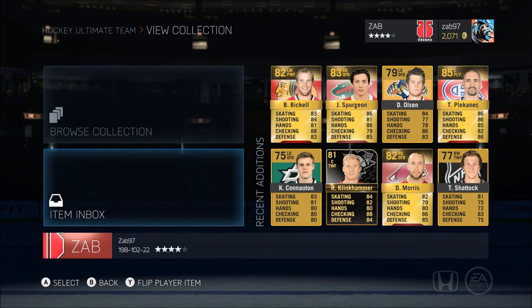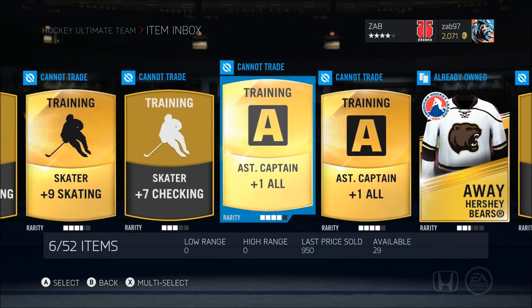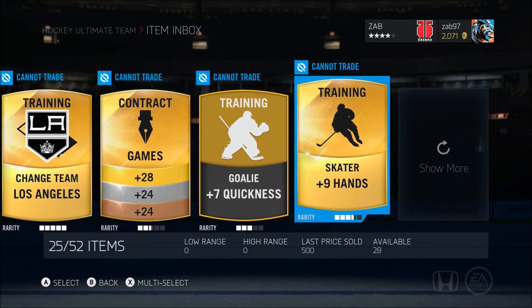So Shattuck, I'll awk on your shat, or I'll shat on your awk, whatever you prefer. And in the inbox, all our other beautiful bronze and gold pulls, which is just a bunch of crap I'm probably not even going to be able to use. So there you go, guys. Hopefully you did enjoy this pack opening, because I know I sure did.